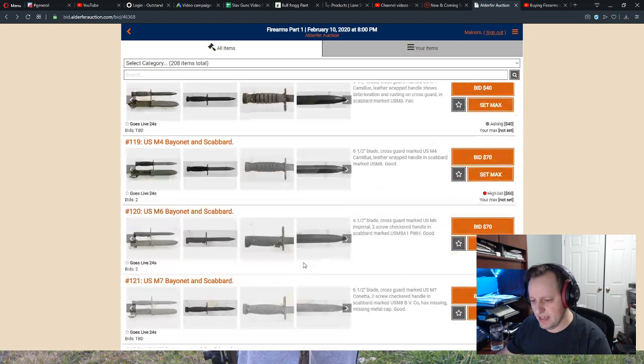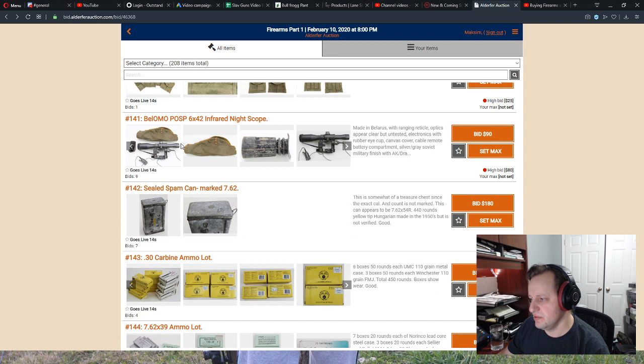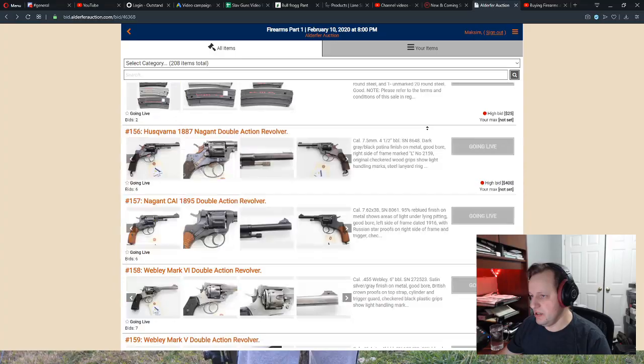Bayonets, M1 carbine magazines. I looked at this scope. It was in pretty rough shape. And it's not an infrared night scope. It was just sealed. It just had an illuminated reticle. Magazines. Okay, here we go. We're going live.